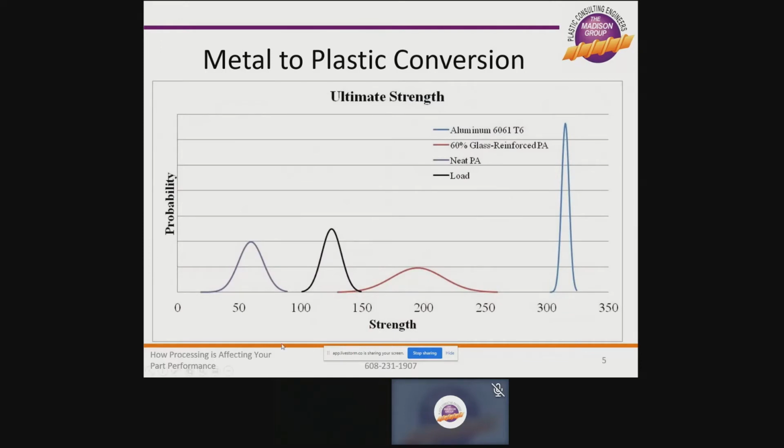We're going to have a certain defined set of loads on this part that we need to be able to withstand, and there's going to be some sort of distribution on that. Our aluminum or our metal component, we're going to have a certain set of properties that are very well tailored and very well defined within that component. However, as we start looking at plastics, we know that in the unfilled state, we are going to have lower properties overall, and we're going to have some sort of wider distribution in our properties.